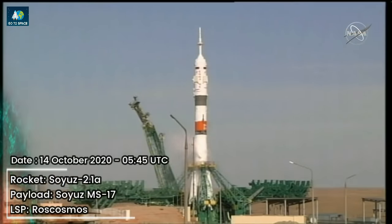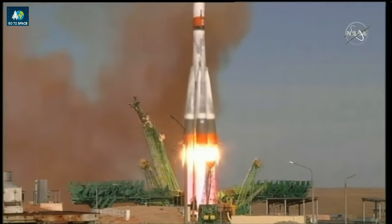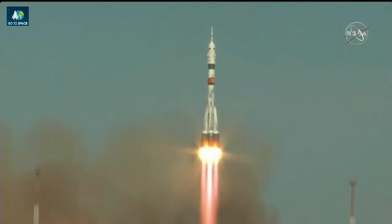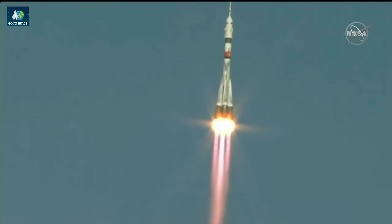10, 9, 8, 7, 6, 5, 4, 3, 2, 1. And liftoff. Kate Rubins, Sergey Ryzhikov, and Sergey Kud-Sverchkov now on their way to the International Space Station, the latest in a chain that spans almost 20 years of continuous human presence in space.